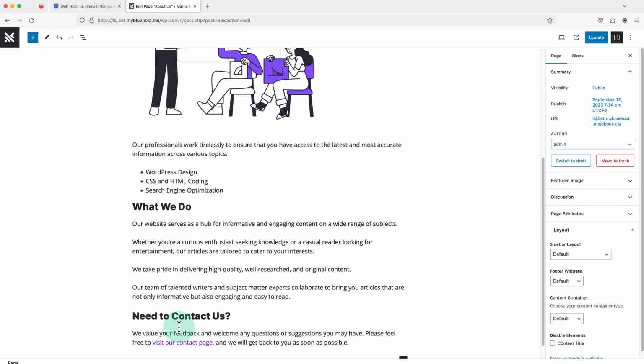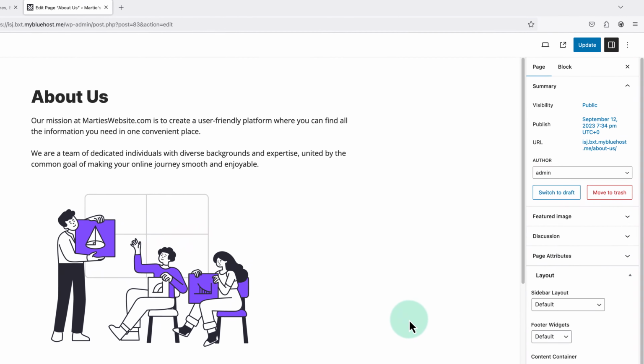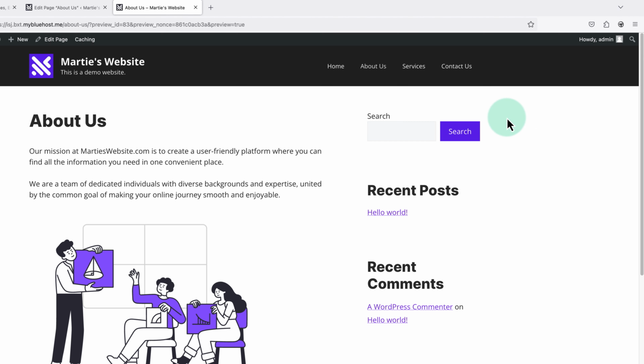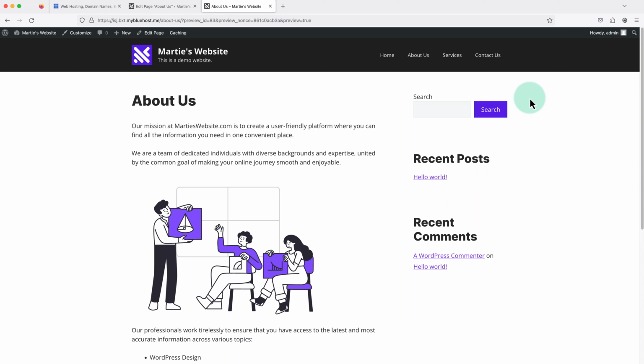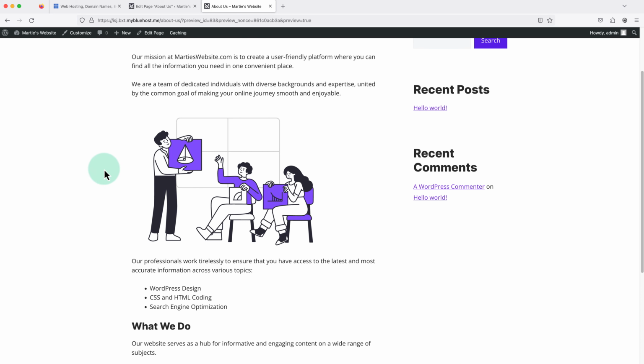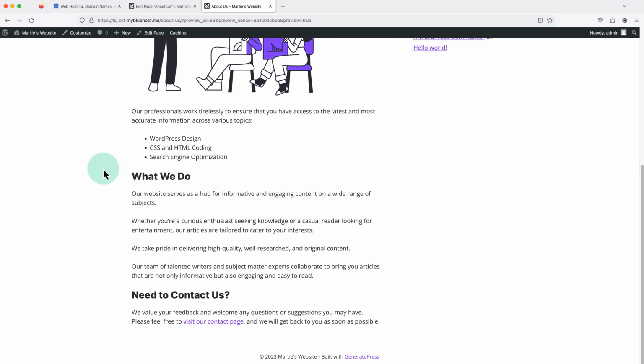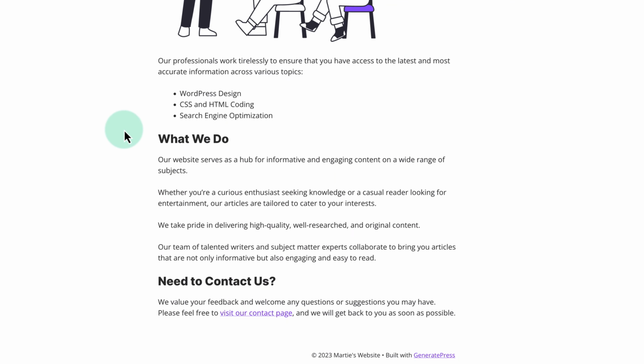Then if at any point we want to preview our page, we just need to scroll up to the top. Then over on the right, we're going to click this icon and then click Preview in New Tab. And this will open up a preview of our page. So we have our text and any images we added, then our bullet list and our different headings. And now we can just double check our links working.